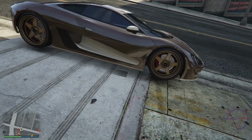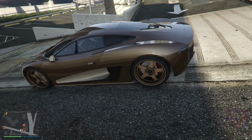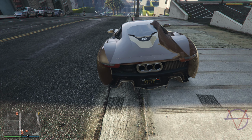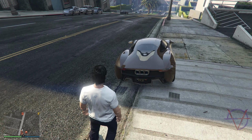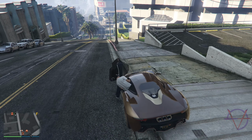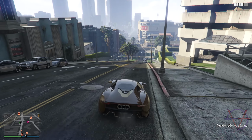This week we are driving a fully upgraded, fully customized Ocelot XA21. I called it Kylie because there is this song called Chocolate by Kylie Minogue, and this car reminds me of the song. It's a good song, check it out. Keep in mind that I play GTA Online on PC, so no next-gen console stuff.